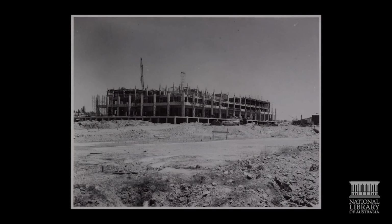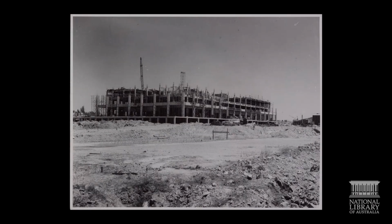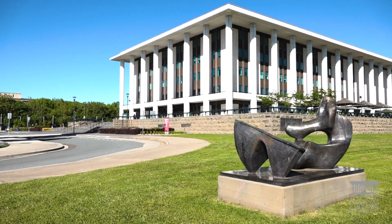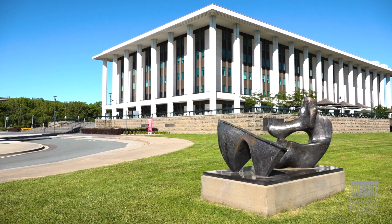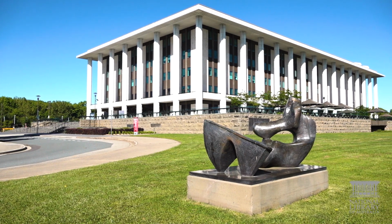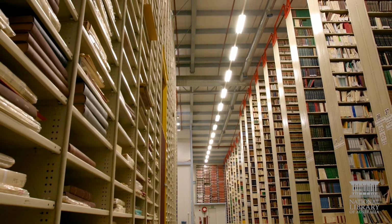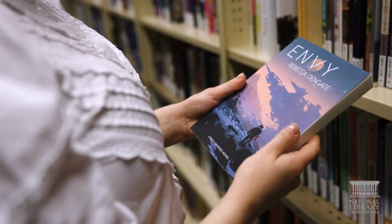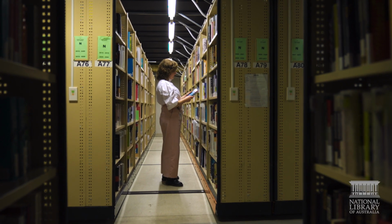The Copyright Act introduced legal deposit more formally in 1968 when the National Library opened, and that Act, with some amendments, is still in law today, requiring a copy of each book published in Australia to be given to the National Library. Legal deposit is not a requirement for copyright. Since 1905, the collection has grown and now includes over 10 million physical publications, of which legal deposit has been the largest contributor. You could say it's getting tight.